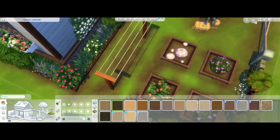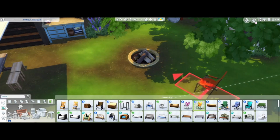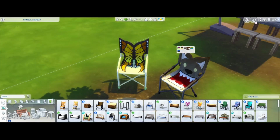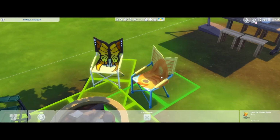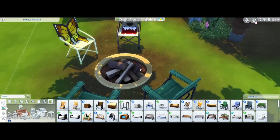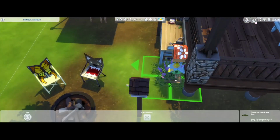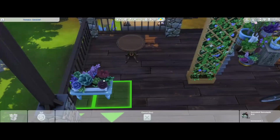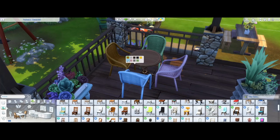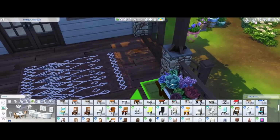Adding in some terrain paint to make it feel well worn. I did toy with the idea of having little rug stepping stones to the washing line from the laundry door, but it looked awful, so I deleted those. Fire pit with some chairs for the bigger kids and chair for mum and dad. A little birdhouse next to the flower arranging table with some plants to make it feel nice and full, which looked really cute. And it took me a little bit to decide what rug and how I wanted this area to look.